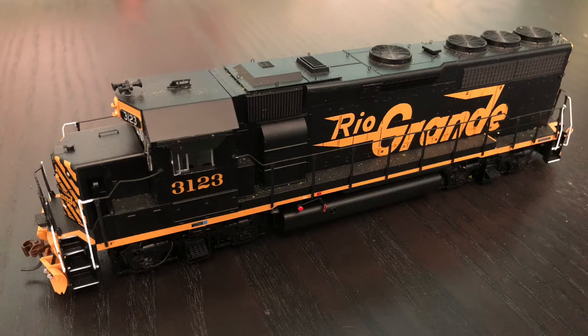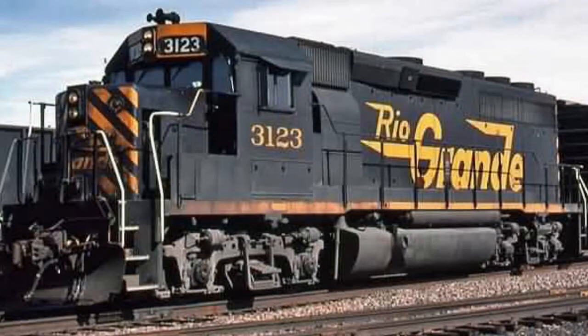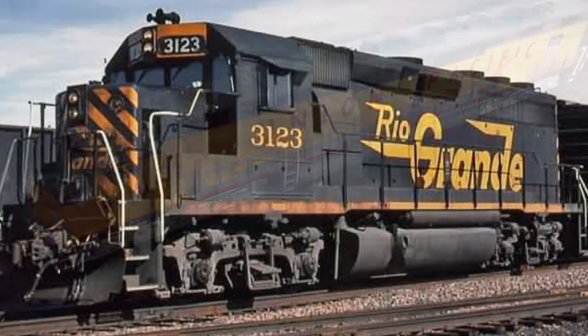Next locomotive we have is Rio Grande 3123. This is an EMD GP40-2 and it was also used for switching and other services. Here's the prototype. Given the takeover of Union Pacific, this unit is either patched or repainted.